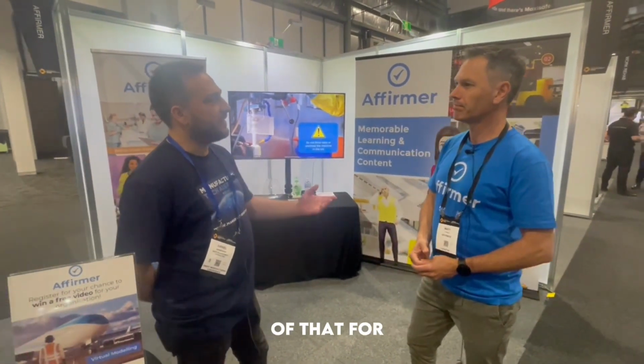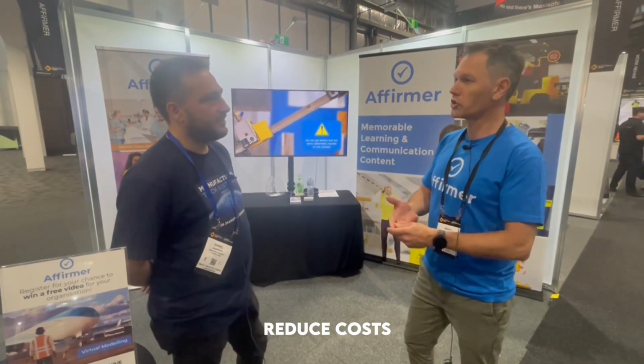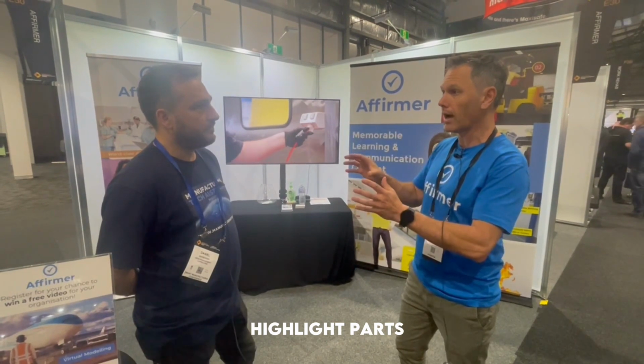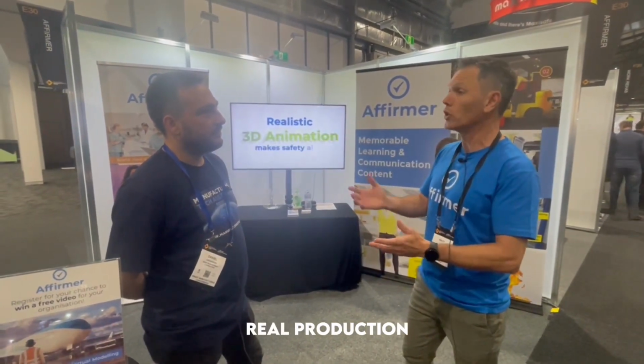So what's the benefits of that for the users of the content and for your customers? So we get to reduce costs because we're not going to site. We get to show exactly what they want to show. We can really be specific. And then with 3D, you can cut it in half, or you can zoom right in or highlight parts that you normally would take more work to do in virtual or in real production.